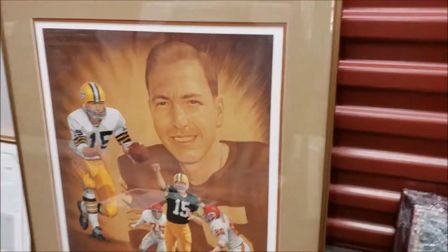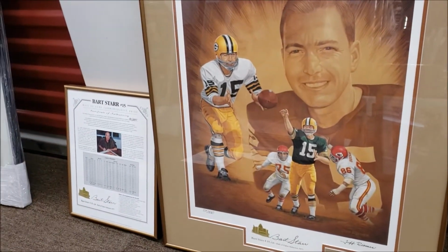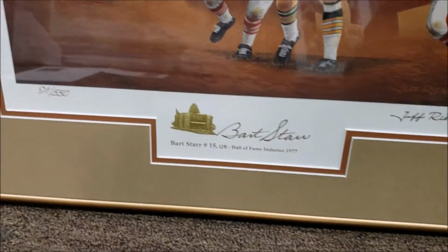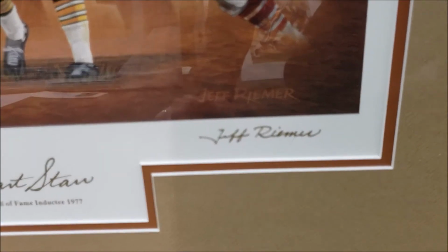Here's a couple more. You've seen these before. I've just had a different frame job. This one comes with a certificate, also framed. I've got quite a few of these, I must have about 10 or so. I bought out lots of collections and remaining inventory from people during the pandemic.